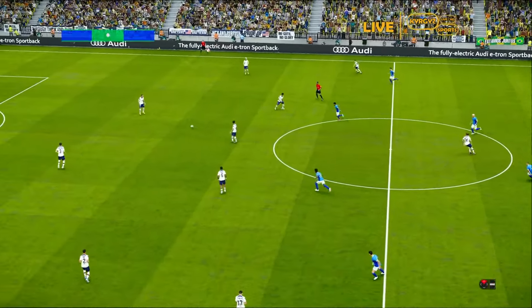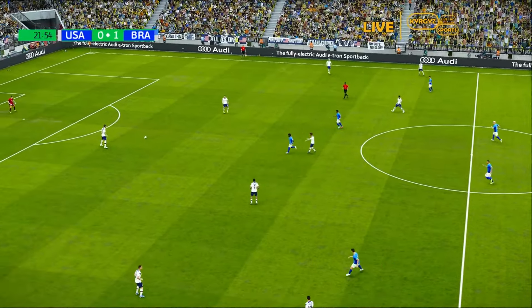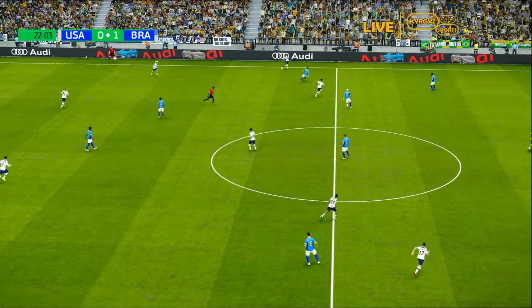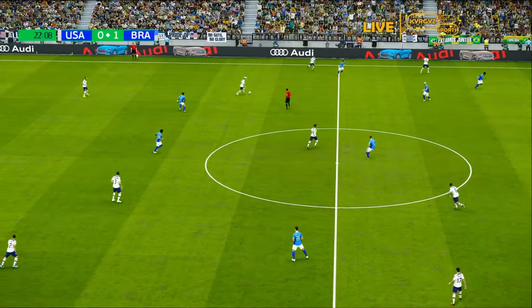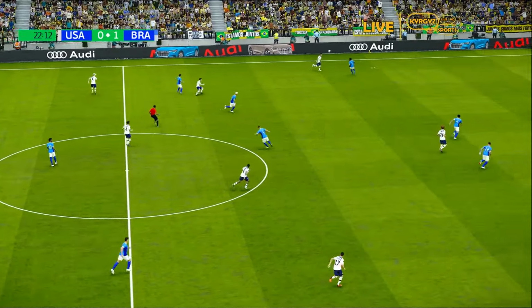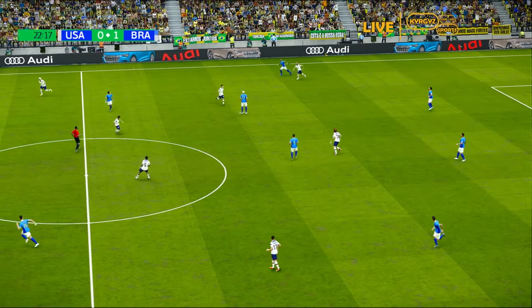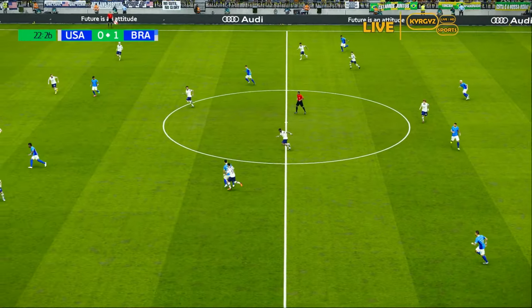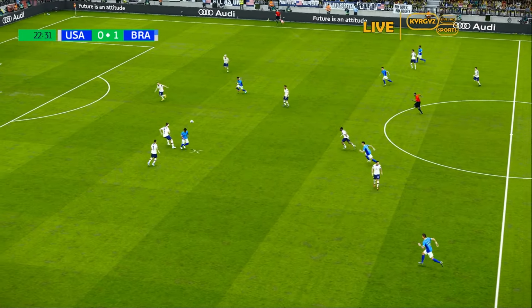A 1-0 lead established. Still a fragile lead, though. They can't afford to sit on this. Pulisic. Oh, that's a key interception. Casemiro. Vinicius Junior.